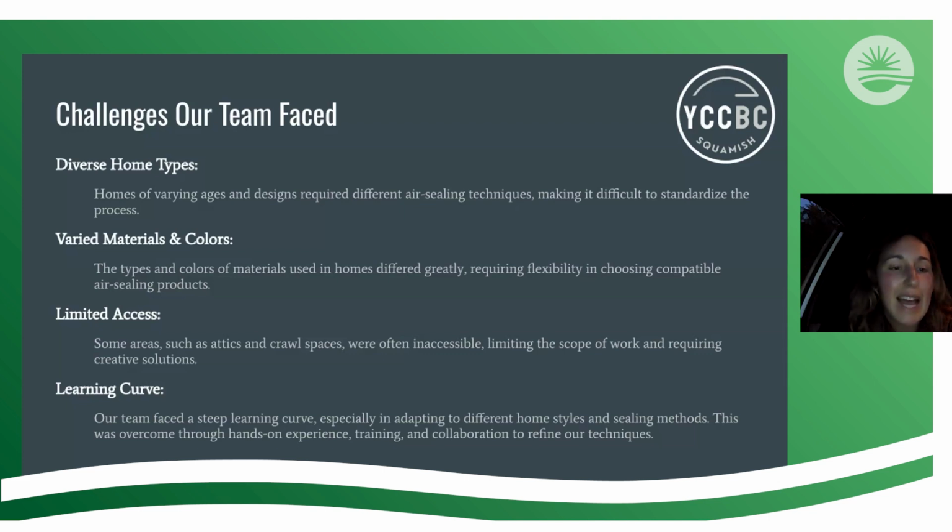And yeah, limited access. Some areas like attics and crawl spaces were often inaccessible, which limits a lot of the good work you can do. Like James is showing, when you can really get up there, light fixtures are a huge thing where you can build those boxes and air seal it off. We often weren't able to get into that, so we did the best with the access we had.